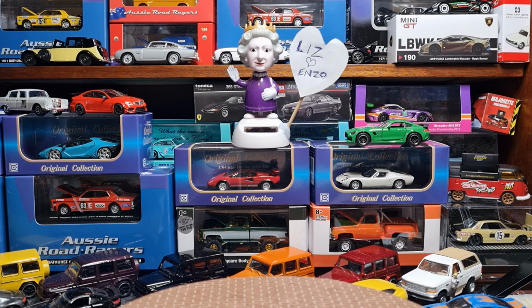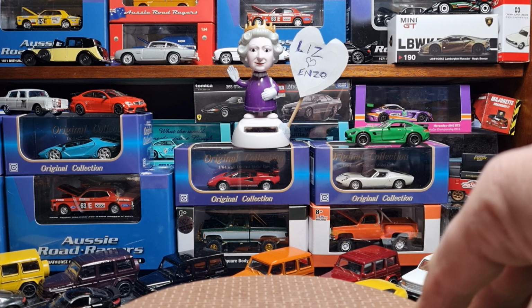What I thought I'd do tonight is just show some of my luxury cars that I have in my collection, because there's not much available where I am in the Diecast world. It's a little bit dry at the minute. Not much is coming in, so I thought I would just show a few things that I'm really interested in.